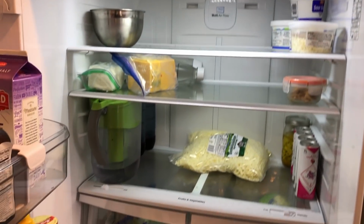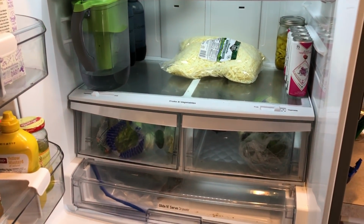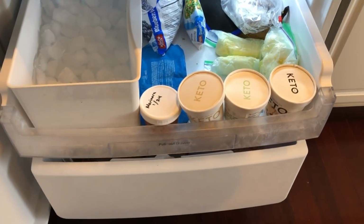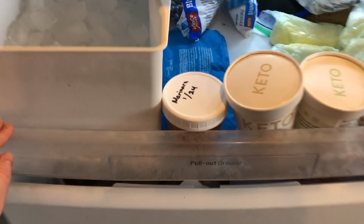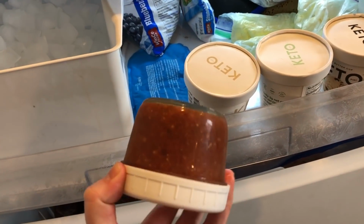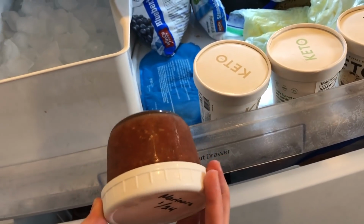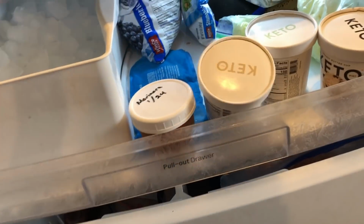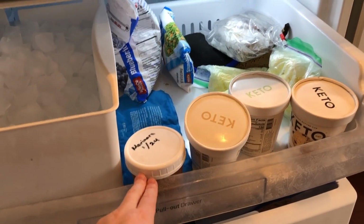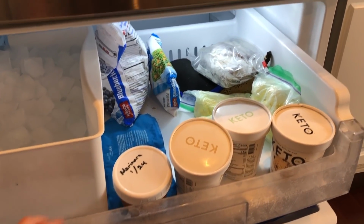We have, you know, condiments, but as far as items in our fridge, it's not much. It's looking pretty sad. Our indoor freezer is typically where we keep things that we use pretty frequently. So I have a little bit of marinara sauce that's left over, so I might do some sort of pizza. Remember, we eat keto, as you can see by our keto ice cream here. So I'll do probably a keto pizza with that mozzarella cheese.